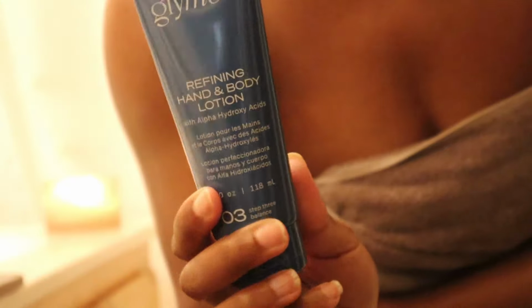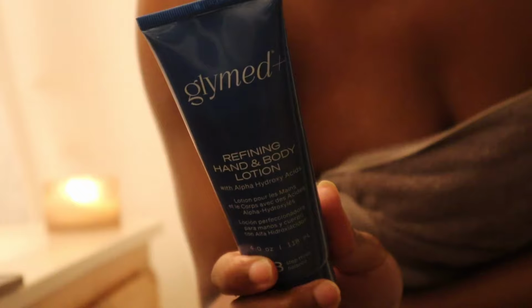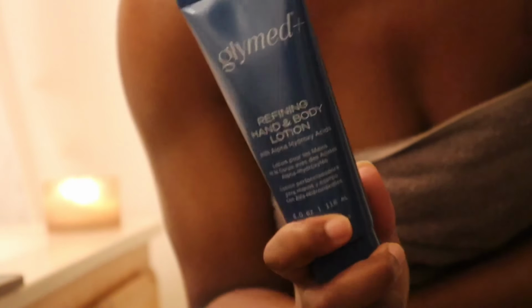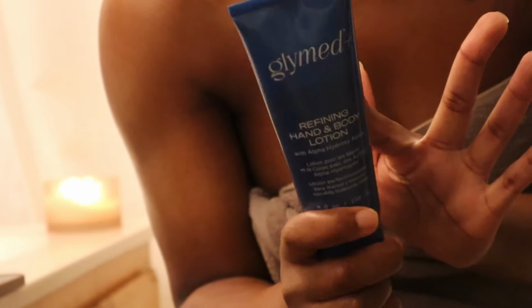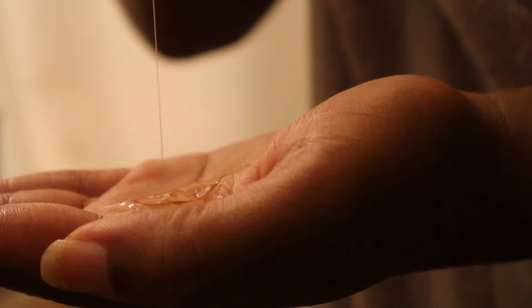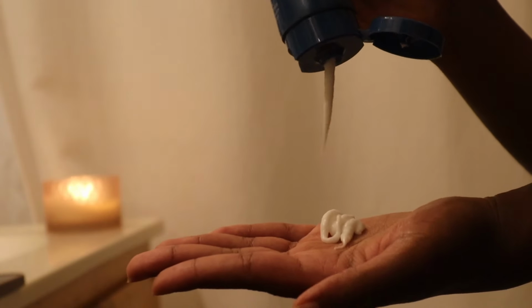So now I'm going in with this refining hand and body lotion, and this contains AHAs. So I use this on my stomach area because I am a mom of two and I have stretch marks from carrying both of my babies. So yeah, I'm working on those. First, I'm going to go in with the beta gel on my stomach, and then I'm going to go over top of it with this refining lotion just to help with the stretch marks and any pigmentation.